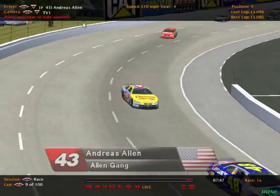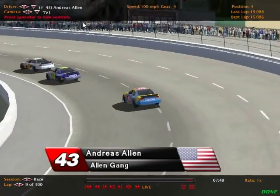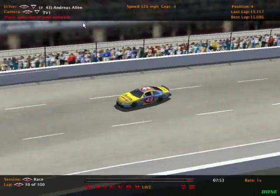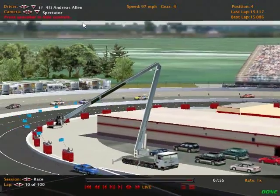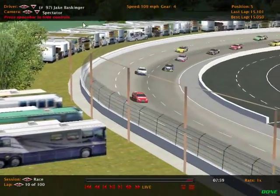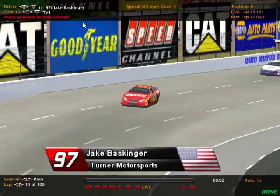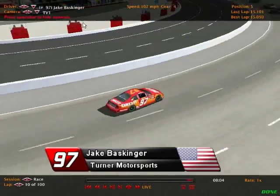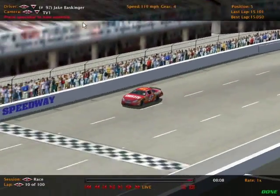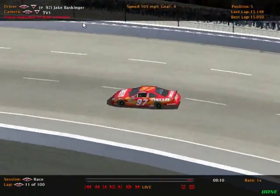Right behind him there, Andreas Allen's doing an amazing job for his team here, for the Dodge right here. This Allen Family Racing team is the leading team in the Dodges over there. Andreas Allen trying to do some good here. Jake Bassinger, remember, he lost the point lead after Cape America. He comes in this race only 3 points behind Jeff James, and right now as it runs, he would take over the points lead once again.